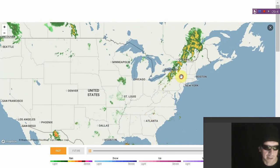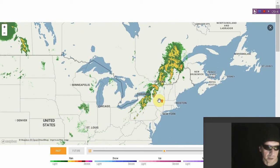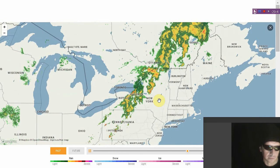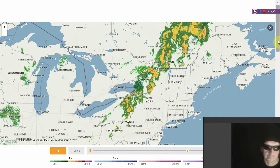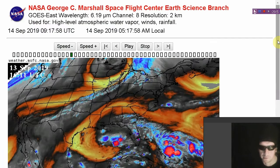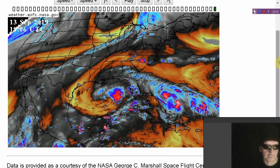Shout out to AccuWeather. Here's the U.S. Doppler radar. Heads up, Burlington, Vermont. Bernie, if you're watching, you're going to get hit with a thunderstorm, bud. Here's a water vapor map.